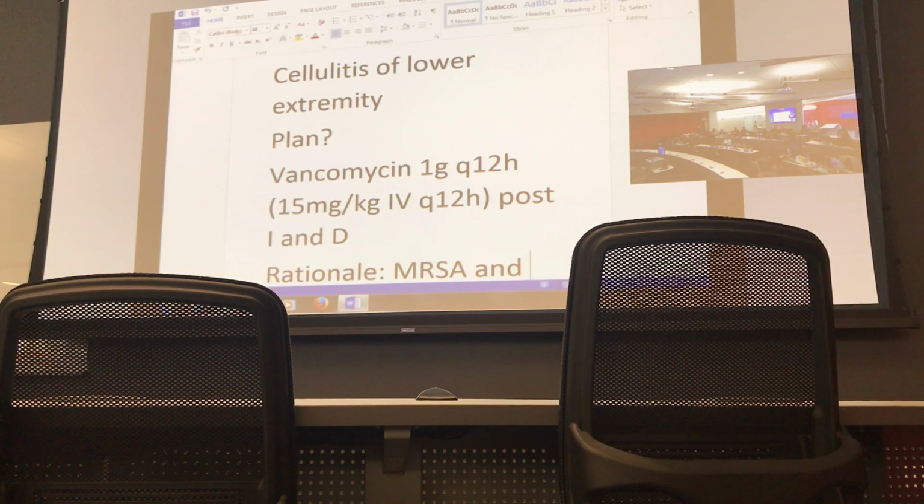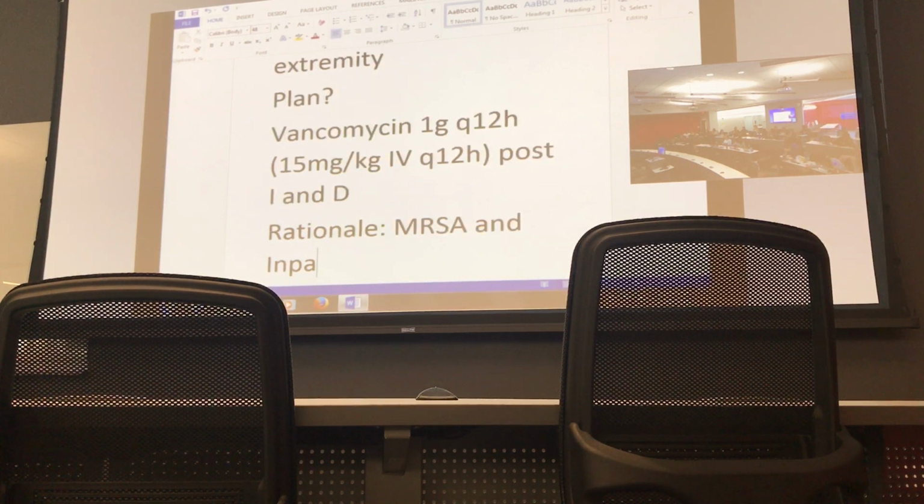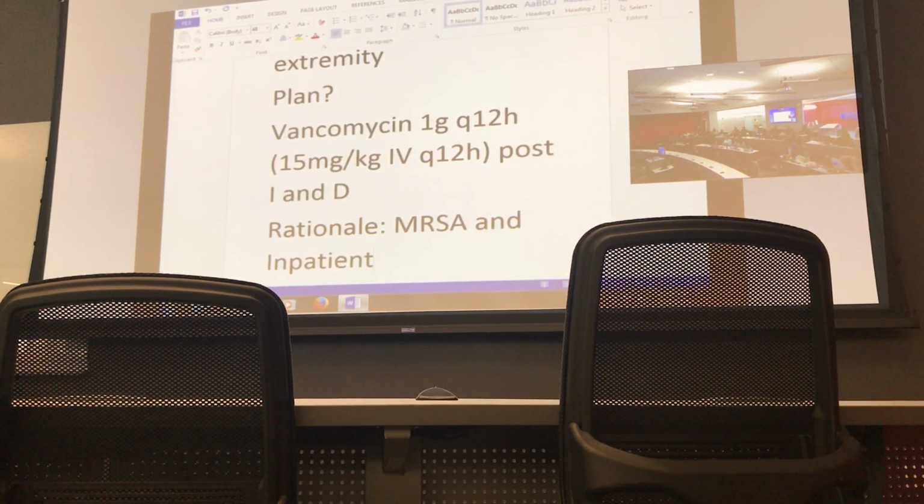Less fluid in the IV bag. Okay, yep, so maybe some less fluid. Where is he being treated at? In the hospital, right? He's an inpatient. Yes. There you go. Right. Because there's going to be a twist in this case that comes later, to kind of get you thinking about transitions of care. So, as an inpatient, you got to use Vanco.